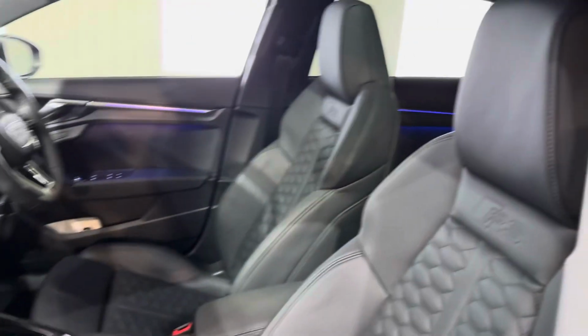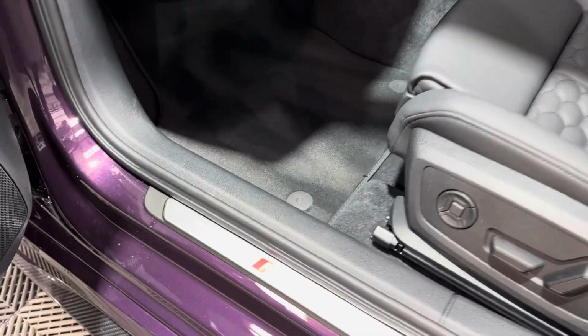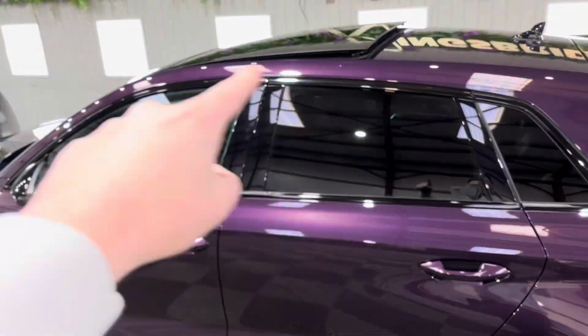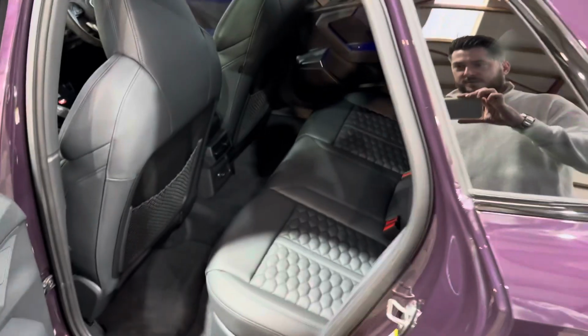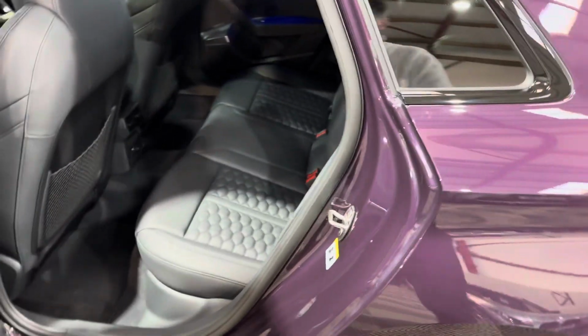Interior with the RS Super Sport seats, with obviously all the quilting in the leather, pan roof, matte carbon interior trims, Bang & Olufsen sound system, illuminated door sills on there as well, electric heated seats, driver's memory on this one. Obviously all of your window trims are in black. Please excuse that, I think we've got a bird in here somewhere, so I'll get that wiped off afterwards. Rear seats, doubt they've probably ever been used in this.